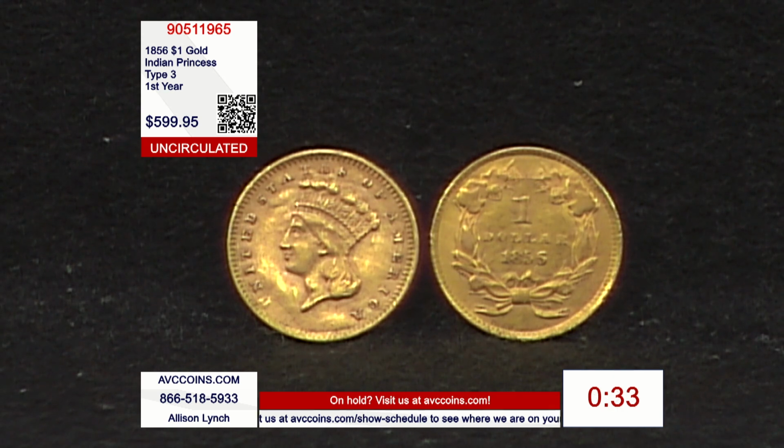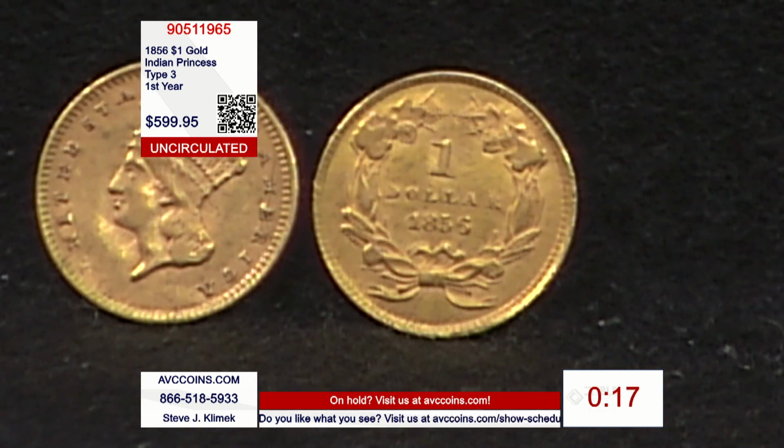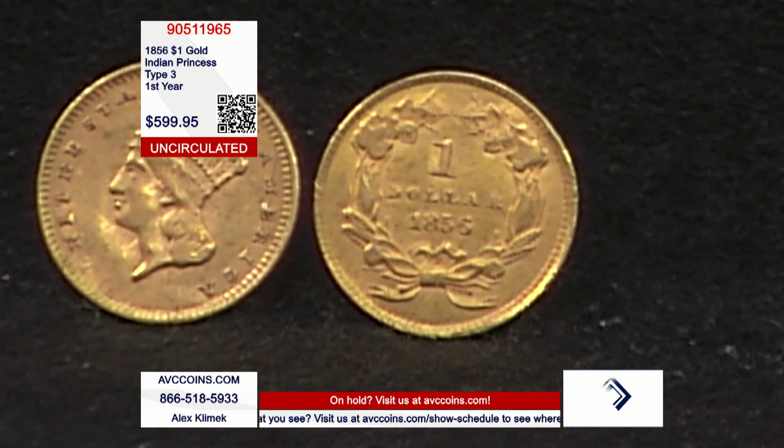So again, tonight, not only a $1 vintage gold piece from the middle of the 1800s, we are talking about the first year of issue of this new design known as the large head Indian Princess. This design was from 1856 through 1889, the end of an era, the last of the gold $1 pieces for the American public. As I referenced, the Type 1s averaged over 1 million. These Type 3s were less than 175,000. So automatically, small mintages across the board. Anything pre-Civil War, special. This falls into that category too.